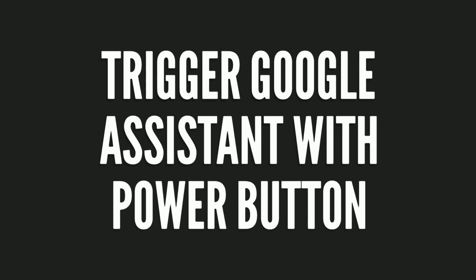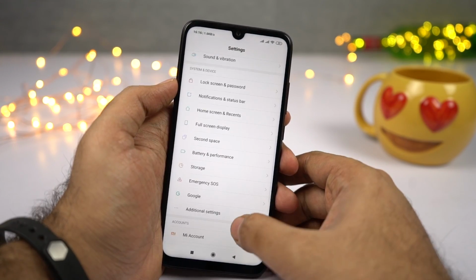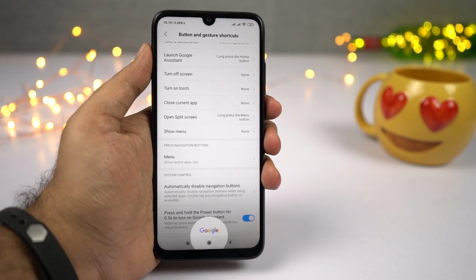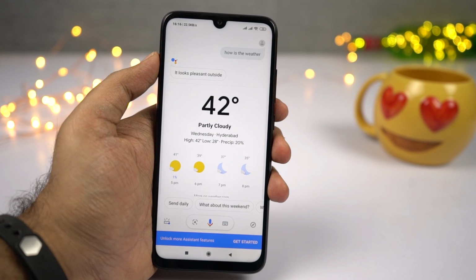Now going on next, we can even trigger Google Assistant with the power button. Now if you're going to use gestures on your phone, you won't have a home button to trigger Google Assistant. So by enabling this feature, you can simply press and hold the power button to trigger Google Assistant. If you press the power button for much longer, say like 3 seconds, you will get power options.